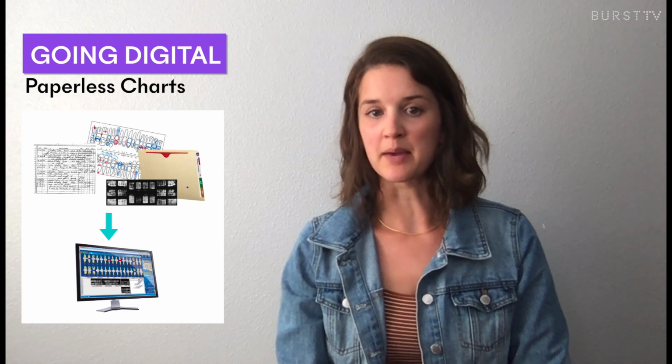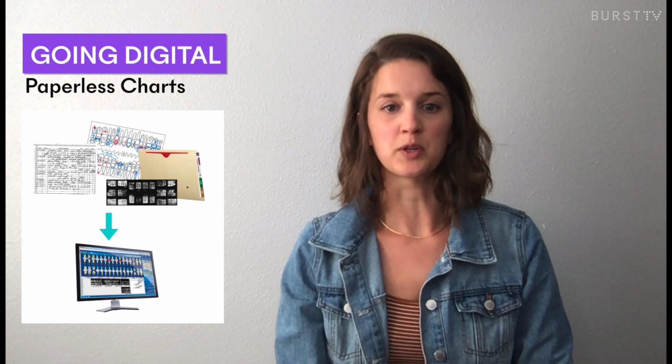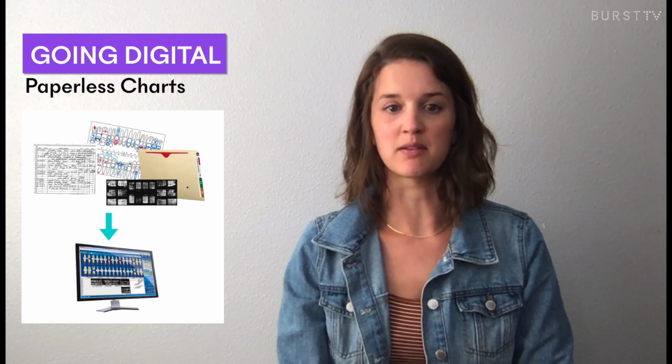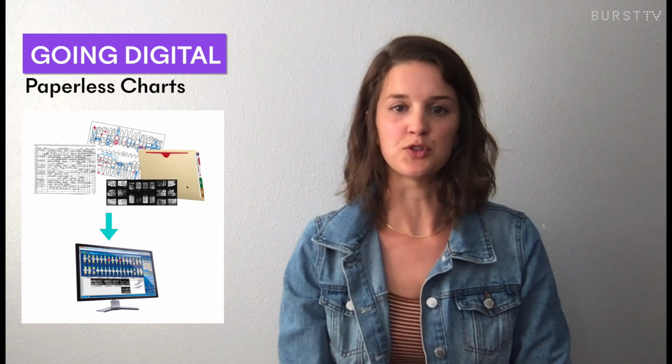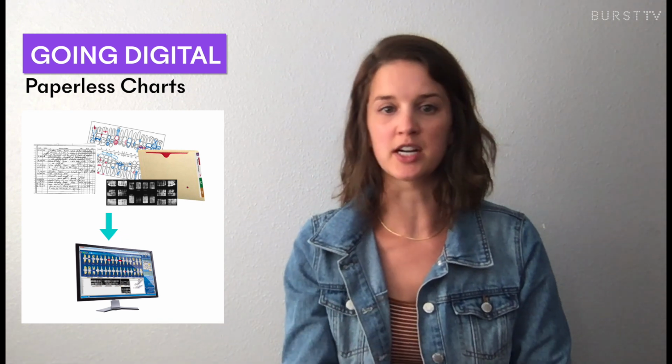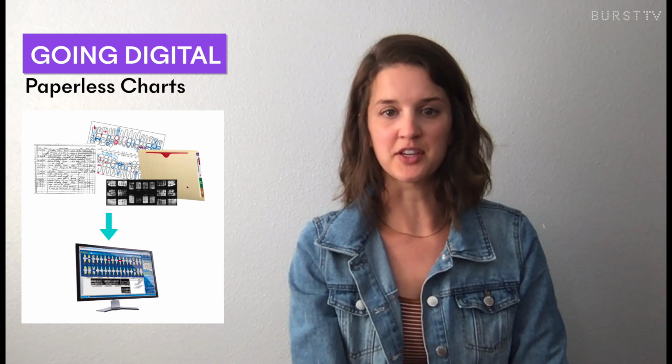There's no more time wasted trying to decipher handwritten notes, and this allows for clearer, more precise communication by utilizing typed notes or messaging, rather than trying to pass a post-it note or catch the doctor before an exam. Digital notes allow for more detail and accuracy.